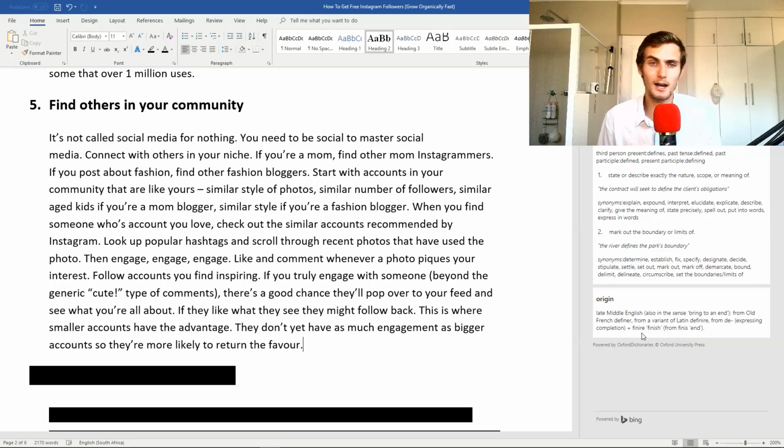Engage. Like and comment whenever a photo piques your interest. Follow accounts you find inspiring. If you truly engage with someone beyond the generic cute comments or those basic generic comments, there's a good chance they'll pop over to your feed and see what you're all about. So if they like what they see, they might also follow back.